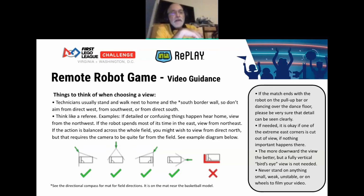If you have a tripod, great. Otherwise, you've seen the kinds of recordings you can make, and you know that you can usually hold the camera in a good position for that amount of time. Thanks. So when choosing a view, think about what's going to get in the way of the camera. The technicians will usually stand and walk next to home in the south border wall. So we don't want to aim from too far on the south.